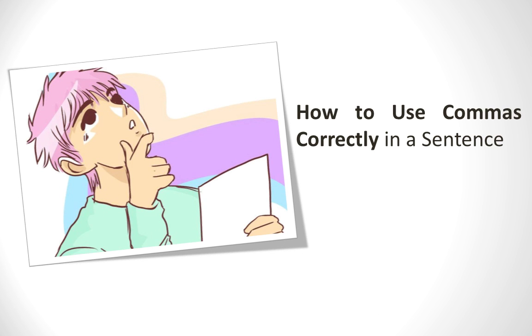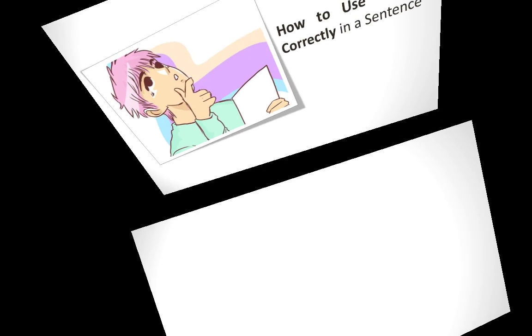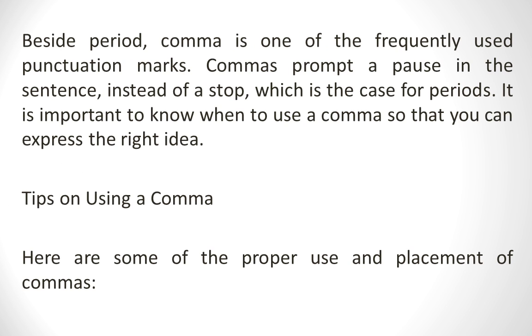How to use commas correctly in a sentence. Besides the period, the comma is one of the most frequently used punctuation marks. Commas prompt a pause in the sentence, instead of a stop, which is the case for periods. It is important to know when to use a comma so that you can express the right idea.